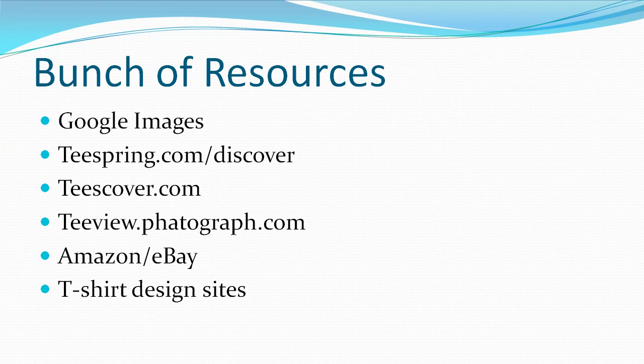Tview.photograph.com is exactly the same as Teescover. Then there's Amazon and eBay, and you can check out offline businesses and see what kind of things they're selling, and use them as inspiration and model off them. There are also websites out there that sell shirt designs, or actual graphical designs, and that's a really great place to draw inspiration.